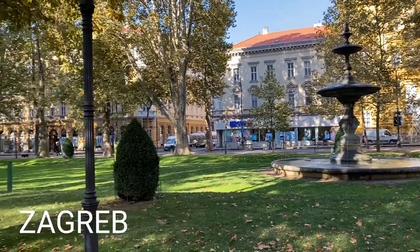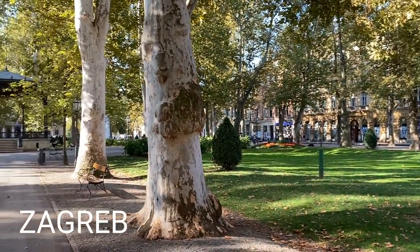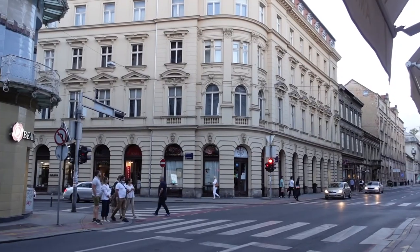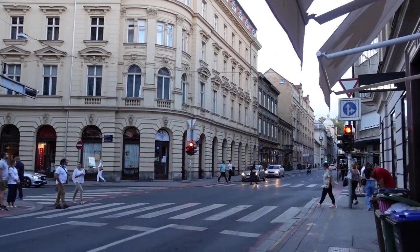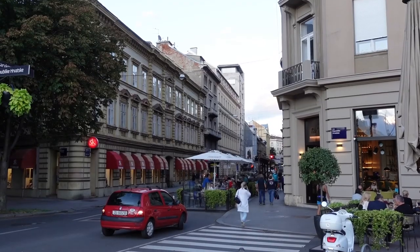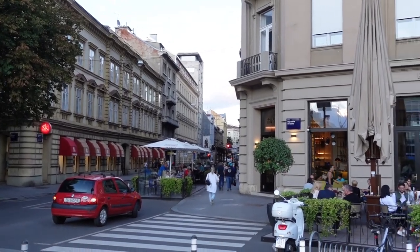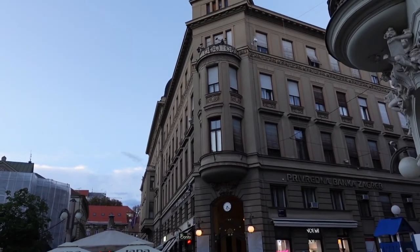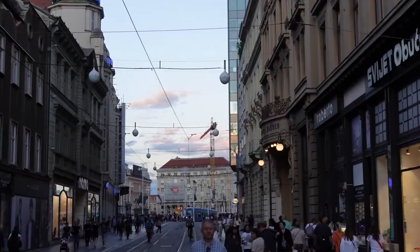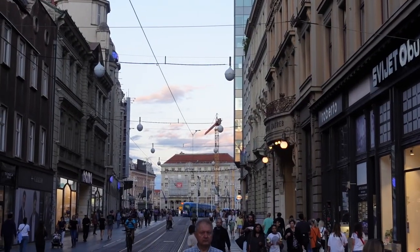And finally, our last destination of this trip is Zagreb, the capital of Croatia. We actually spent a bit longer in Zagreb because we were working remotely for the next 3 days. But you can probably see the city in 1.5 days because it's not so big and there are not that many things to do, apart from some really unique and interesting museums, like a museum of broken relationships.